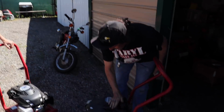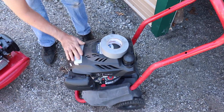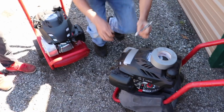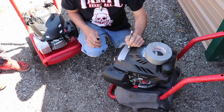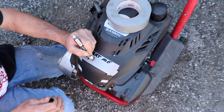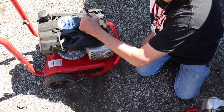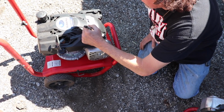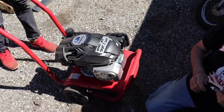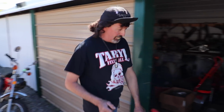So let's put some duct tape on them. And right on there. Start me. September 1st. Yeah. Whole month of June, whole month of July, August. Start me. September 1st. I'm gonna go hide this somewhere so you can't find it for 3 months. And this one we'll put in the shed.